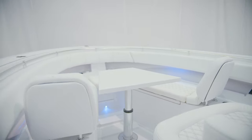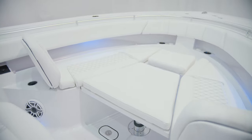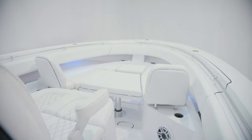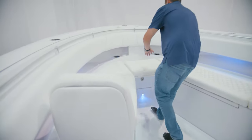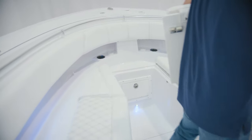This triple-purpose table serves as a large table for all of those sitting around, but can be easily lowered halfway down and covered with the optional cushion to turn the bow into a large sun pad, perfect for sunbathing on those hot summer days. When you're out fishing, lower it all the way down for a completely flush, unobstructed bow floor. The center filler piece is removable for easy access to the anchor and extra space while fishing.